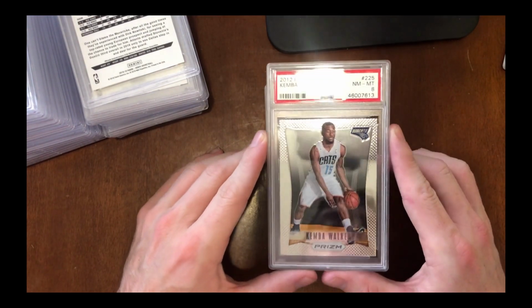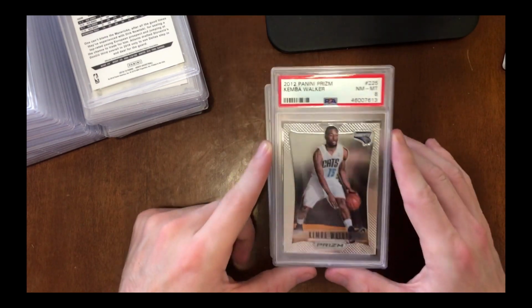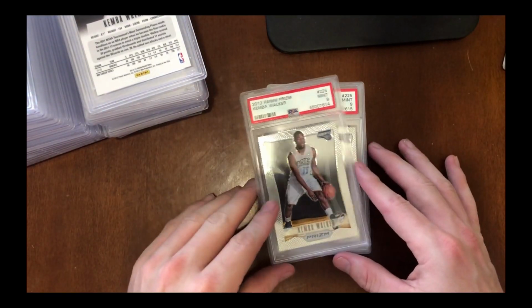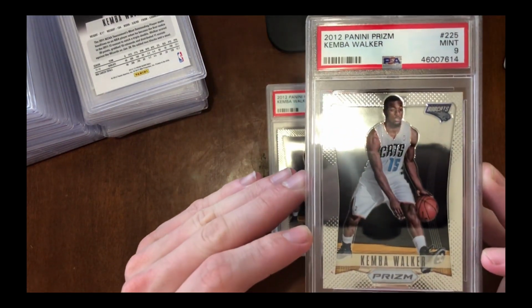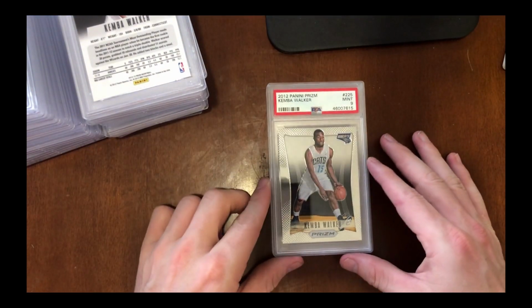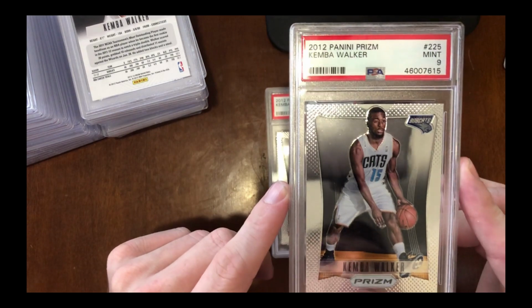All right, next up, Kemba Walker. I got obliterated with these, man. I absolutely got obliterated with these. Near mint 8. Mint 9. And they're all centered very, very well. Mint 9.